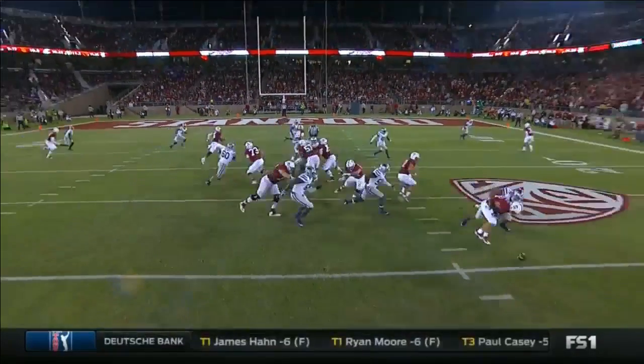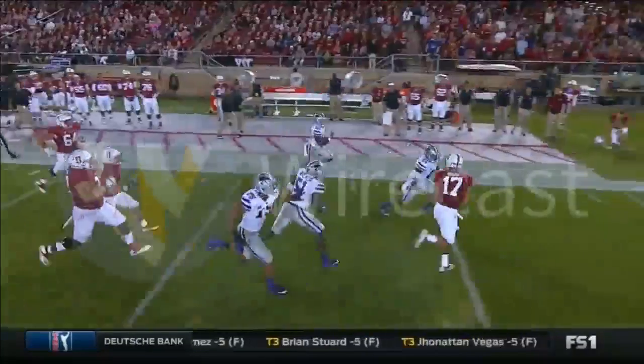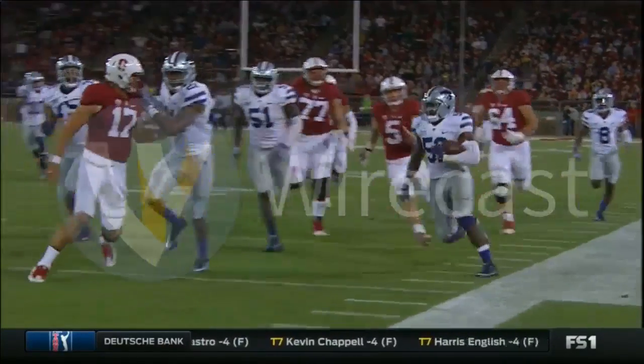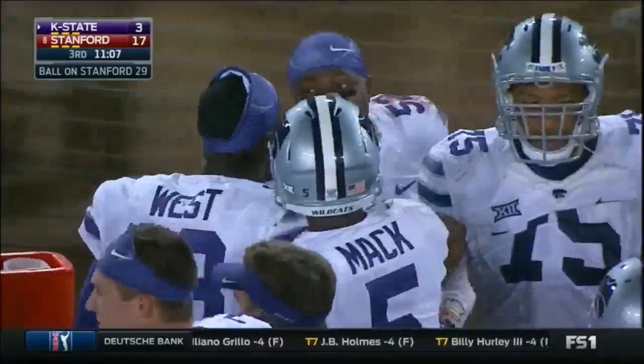Holder just got caught in poor position. He was out of position with his body. His back was to the inside of the field, and as Zuber then crossed his shoulder, all he could do was reach out and grab him. Clearly an interference there. Excellent call by the officials.